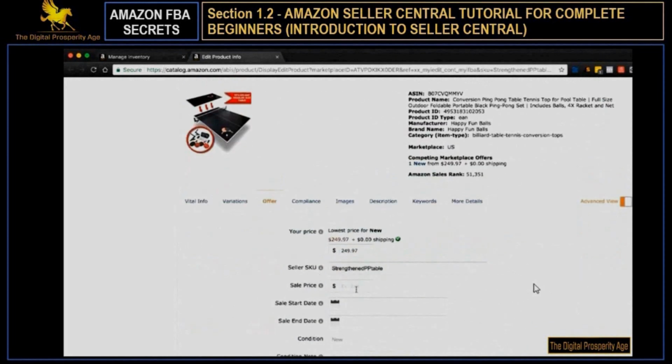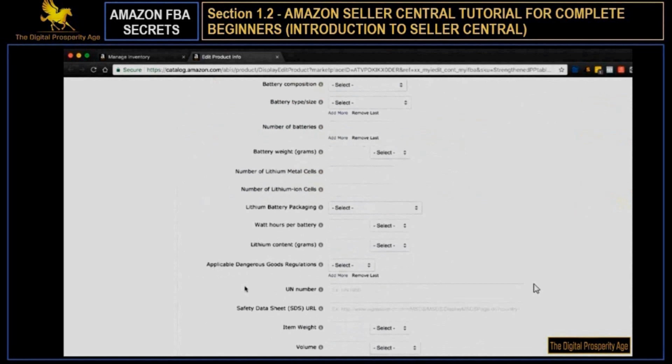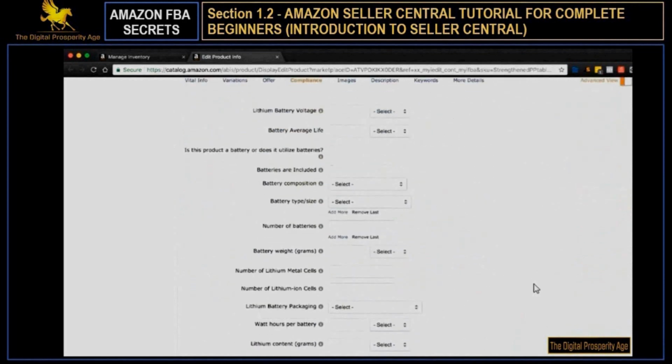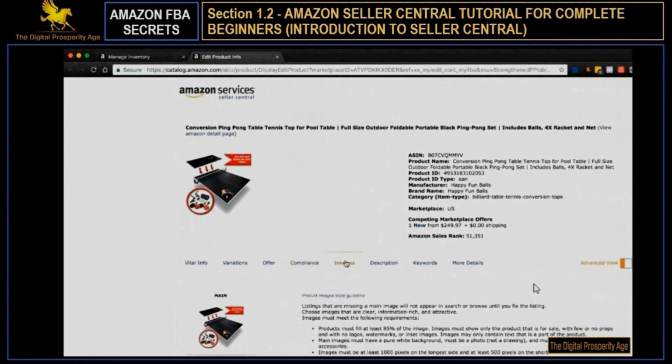If you want to put a sale price, if you want to say, well, it's normally $250, but we're going to have a sale price of $199, Amazon would throw a strike through here, and this would be the final price that your customer would pay. Most of this stuff is inapplicable to these type of products, like if you're selling things with lithium ion batteries, or if you have applicable dangerous goods regulations. But that's obviously not applicable for a ping pong table.